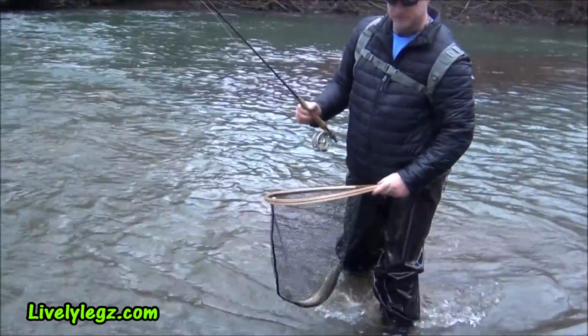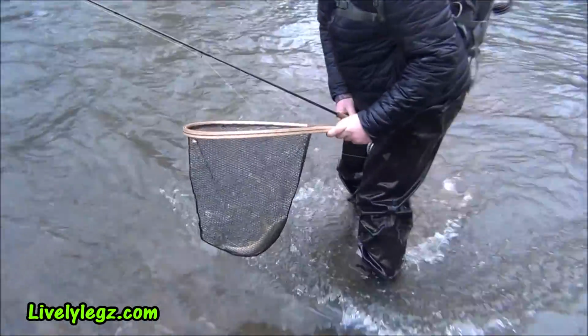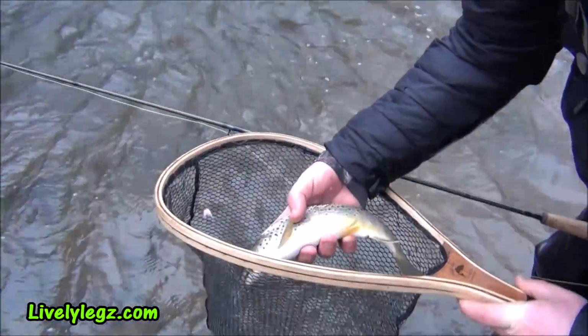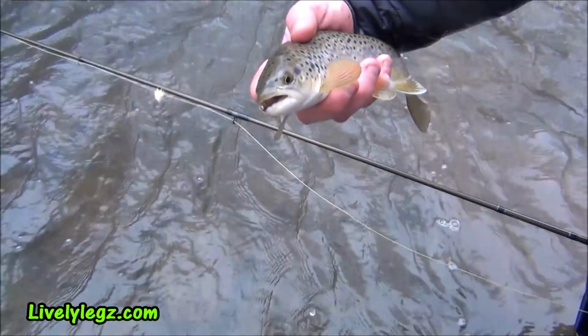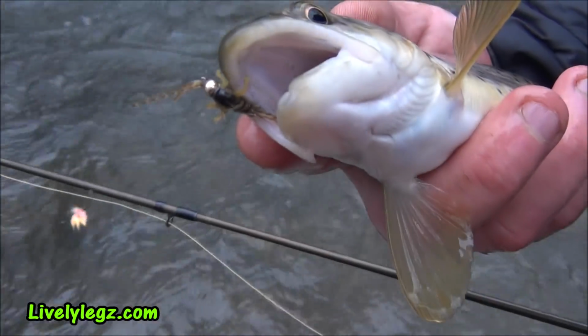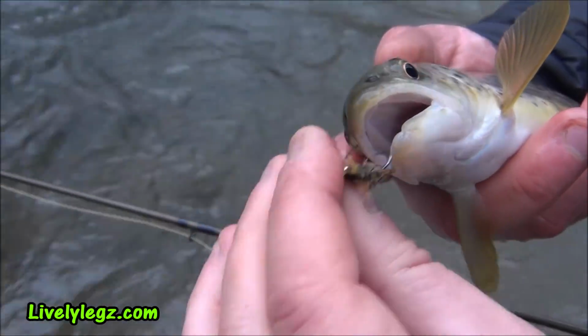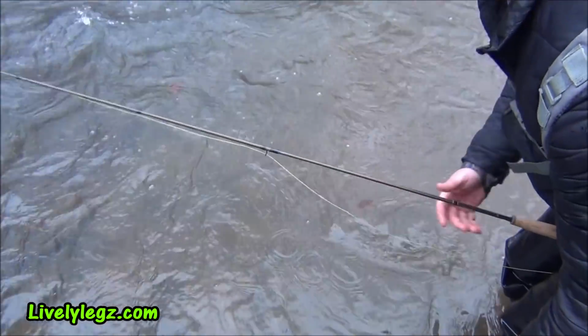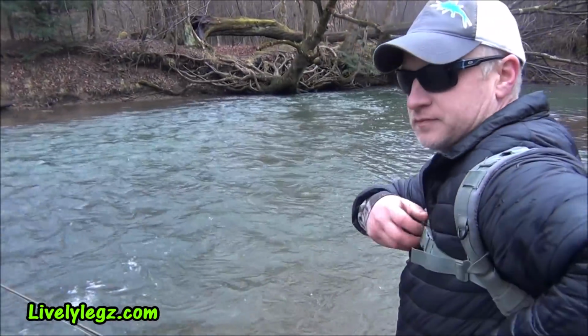Another solid fish. You guys are catching some nice solid fish today. Yeah. Yep, that's a good one. Which double trouble did you get them on? Right there. That's a golden stone. Check it out. You can see that ribbon's black. Very beautiful. And you saw how that barbless hook popped right out. Makes it easy on the fish. Nice catch, Iron Mike. Yep.